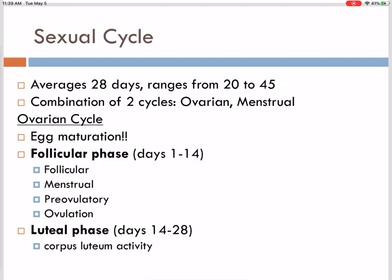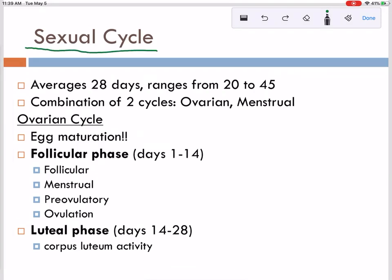Don't fret too much about this, too much to know. Okay. But I do want to talk about the sexual cycle. This is pretty much our last topic. And it's kind of a big one, but I'm going to try and break it down into understandable pieces. So try not to be intimidated.